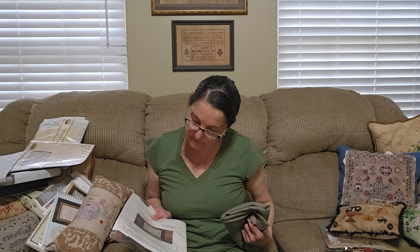I don't even know what count this is. It sort of looks like 32 count, maybe. It's not very big, 152 by 160. And when I've seen this done, it's a fabulous sampler. Definitely stays in the pile.